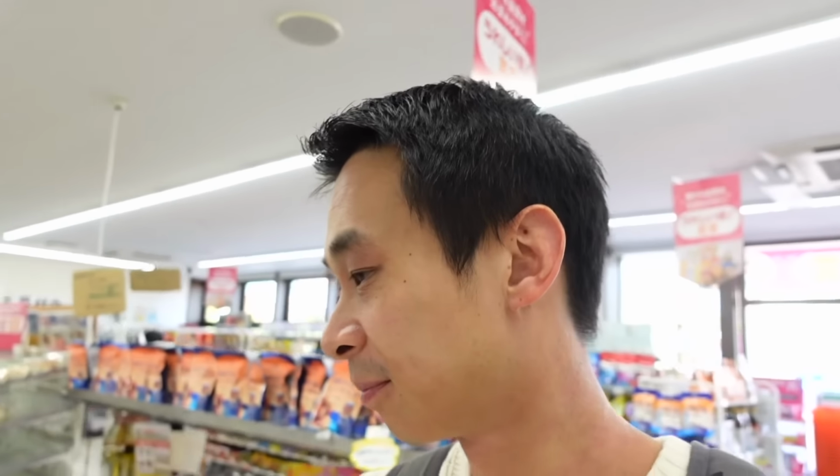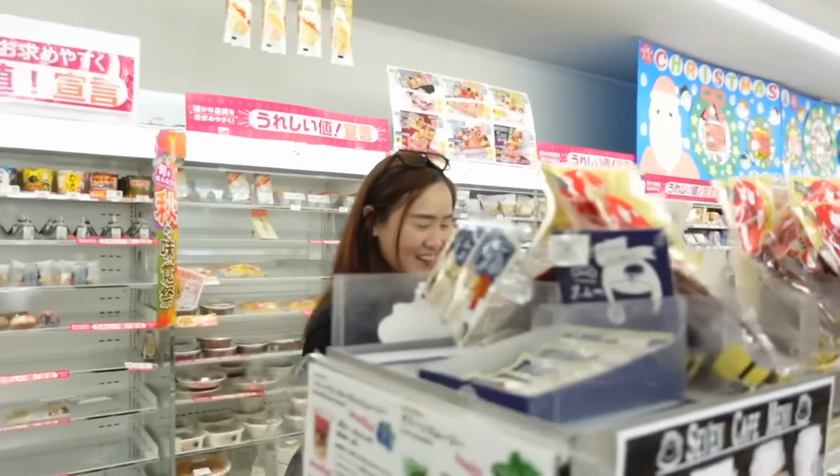Nice. So no trip in Japan would be complete without visiting 7-Eleven. I've just figured out how to pay for things here. This is a smaller one. I want to look for a massive 7-Eleven though, the ones with tables where you can sit down and really enjoy the food. They've got some... What did you find?